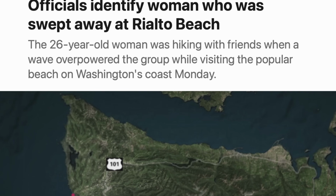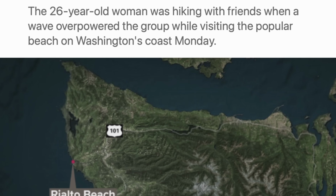But when I went to pull up my GPS for Rialto Beach, it said I couldn't get there. So I asked guys at the gas station here what was up. And they said that two days ago, a person was visiting Rialto Beach and got sucked out to sea and drowned. So someone lost their life.